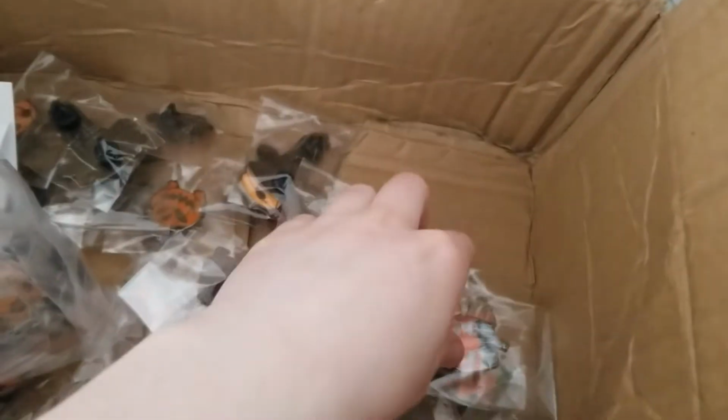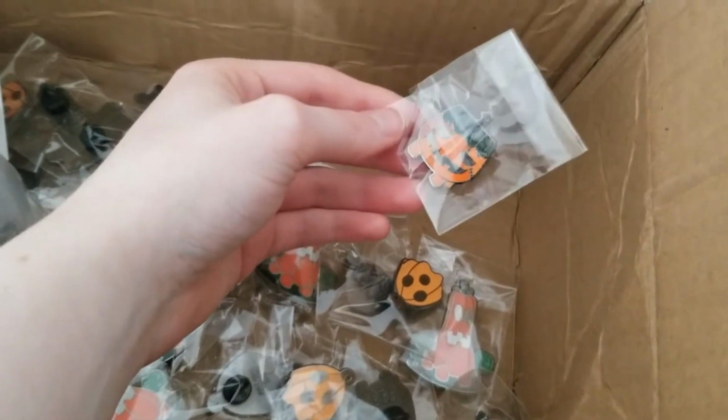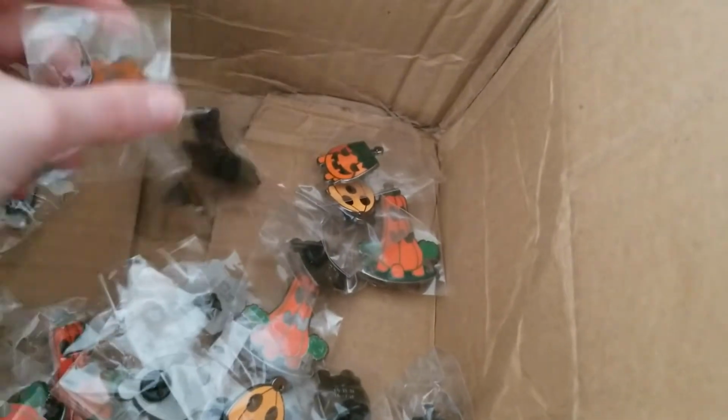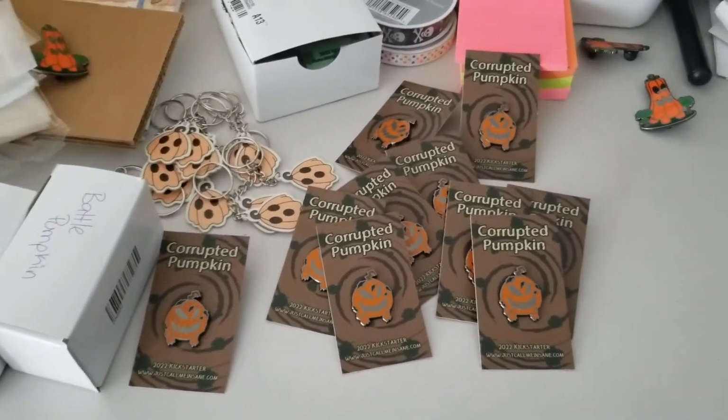So I have a couple of the Pumpkinsteins that are B grades, and a couple of the Crumpet pumpkins. I only got 55 of these, so the ratio of A grades to B grades is almost half, which is pretty good in my opinion.